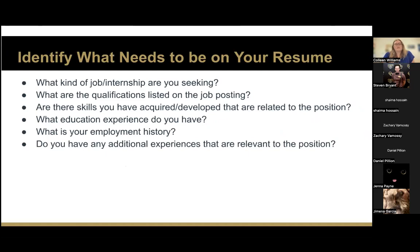When you're creating a resume, you want to ask yourself the following questions. Do you have the experience related to the position? If so, how can you format that to be highlighted on your resume? What does your employment history look like? Do you have any other experiences? Maybe leadership experience on campus, or related experience by volunteering in a certain area or organization?